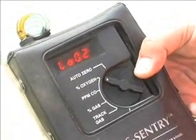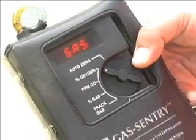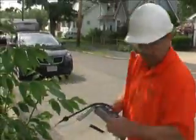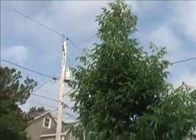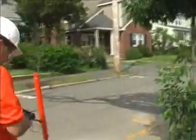So 15.6 over 1, which would be a good reason why this tree looks healthy and the one across the street is dying. Let's try one on the other side, closer to the service line.